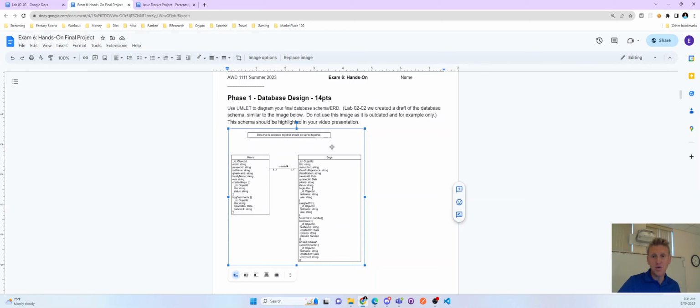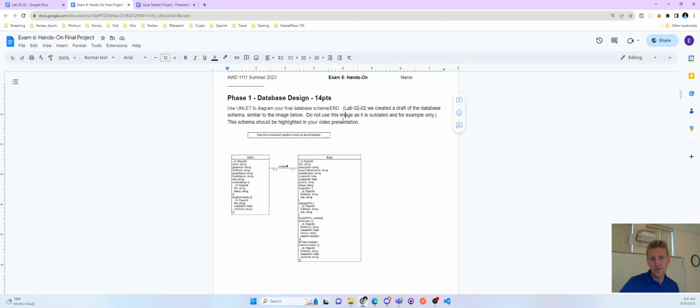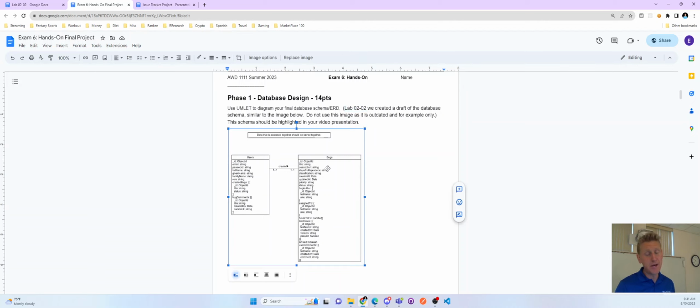What I'm asking you to do is go back to this diagram that you submitted in Lab 0202 and update this diagram to be current. And so we have users, we have a users table, we also have a roles table that's not even reflected in here. And I say table, I should say collection in Mongo. We have another collection called edits that is not reflected here.